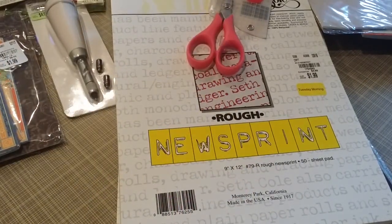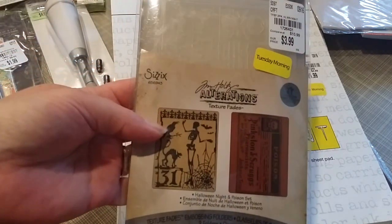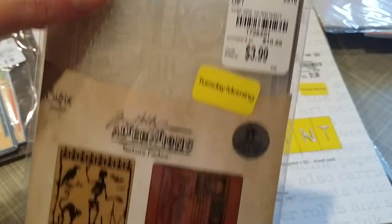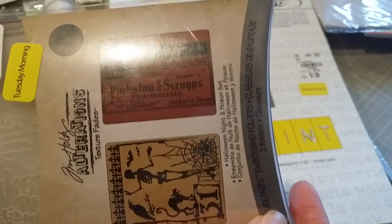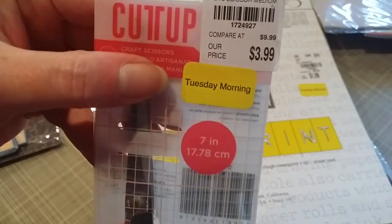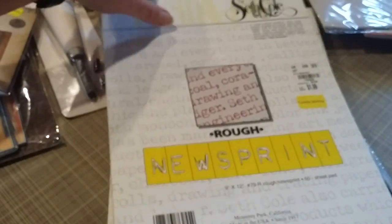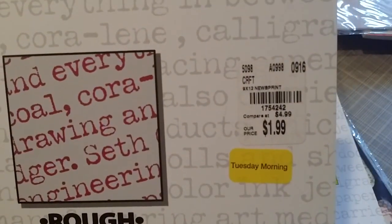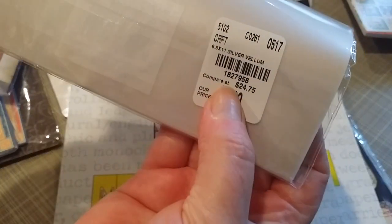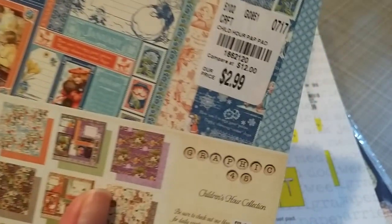And the Tim Holtz embossing folders, 20% off. There's the SKU number. That's what the folders look like. You know what? Let me show you the SKU number. I don't think you're probably interested really in the scissors, but you never know. And there is for the newsprint. And if I did not show you, for the vellum, wow, that's a lot of money for some vellum. I don't know. And there's for the paper pad. A couple more things.